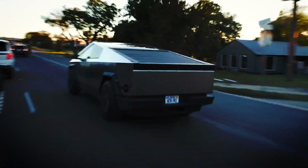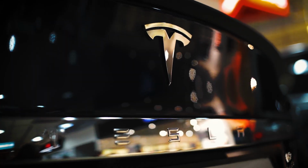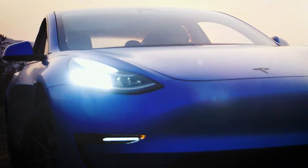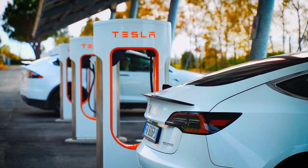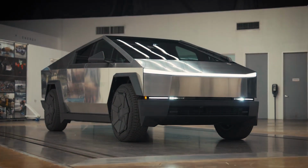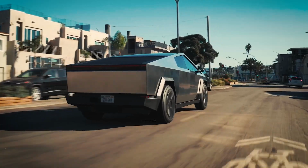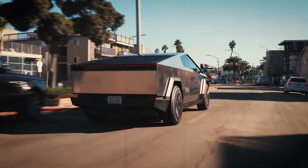As for the Cybertruck's color palette, specifics are yet to be revealed. However, considering Tesla's penchant for simplicity in color choices across its models, typically blacks, whites, and grays, it's likely the Cybertruck will follow suit. The intriguing prospect of a stainless steel body might even allow buyers to opt for a paintless version, adding an extra layer of uniqueness to this unconventional vehicle.